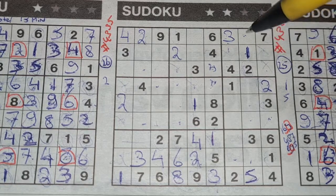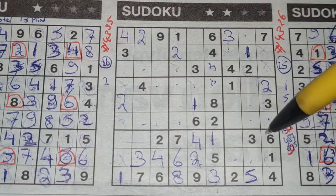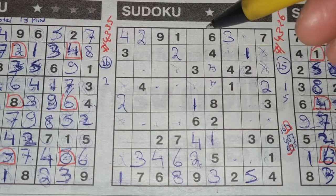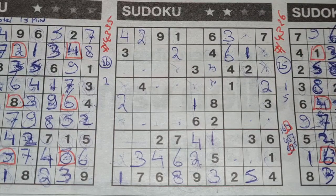How about? 1, 2, 3, 4, 4 missing numbers in this big square. One of the missing numbers is a 6. We see a 6 in the last column, so no 6 in these two boxes. Here a 6 in the first row, so no 6 in that box. So one box left for the 6 should be here.